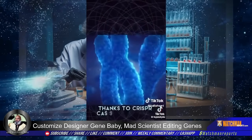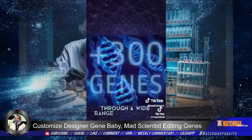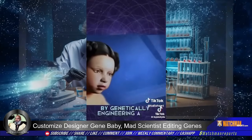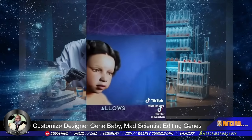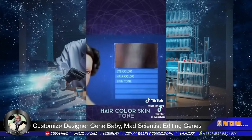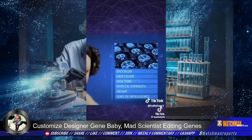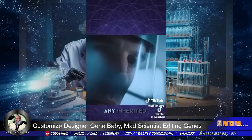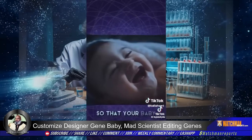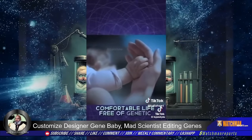Thanks to CRISPR-Cas9 gene editing tool, you can edit any trait of your baby through a wide range of over 300 genes. By genetically engineering a set of genes, the Elite Package allows you to customize your baby's eye color, hair color, skin tone, physical strength, height, and level of intelligence. It also allows you to fix any inherited genetic diseases that are part of your family history so that your baby and their offspring will live a healthy, comfortable life, free of genetic diseases.